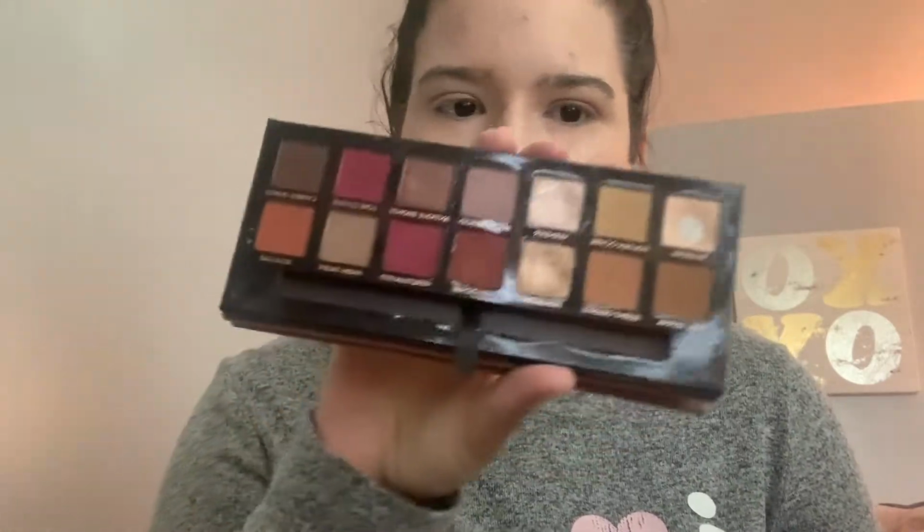I feel like last month I got a very comfortable palette, so I want to challenge myself a little bit and use colors I don't usually go towards. So I thought that'd be fun for this month. So let's get into the tutorial. I already primed my eyes and we're just going to go into it.